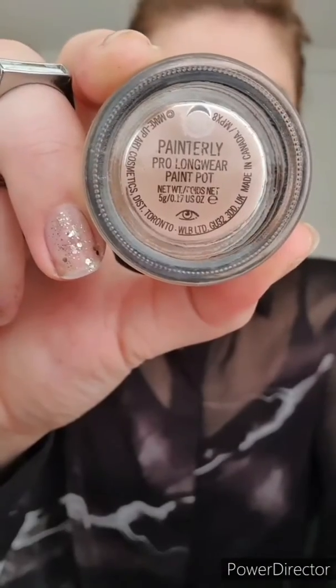To prime my lids today, I'm using Paintery Paintpot with a 286 brush from MAC. And all I'm doing is just prepping my lids and getting it ready for the look. The look today is quite heavy, so I'm going to need a substantial primer.